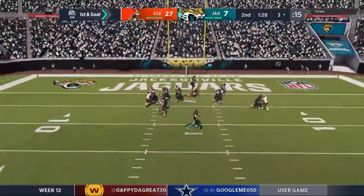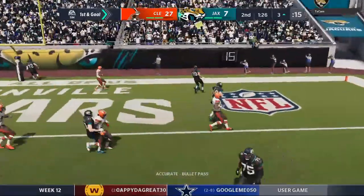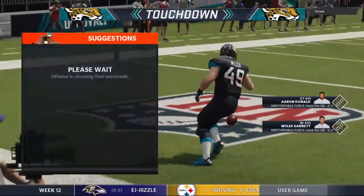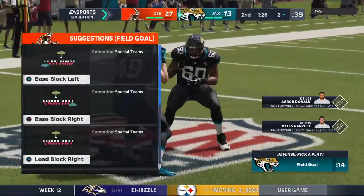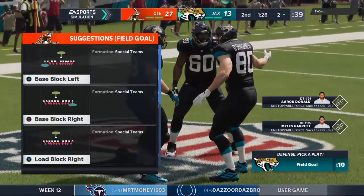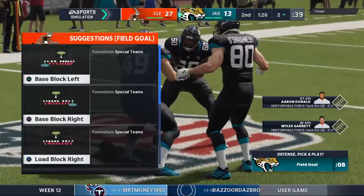It'll be Minshew again. And he will get this into the end zone for a Jaguar touchdown. Bruce Miller, his first touchdown on the year. And the Jaguars get a score closer.